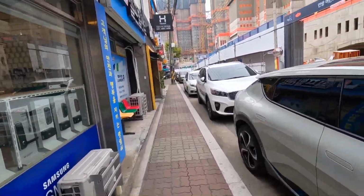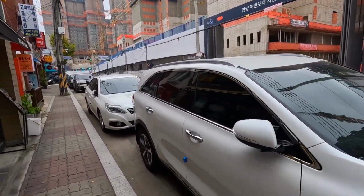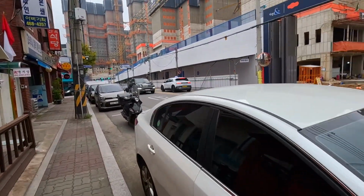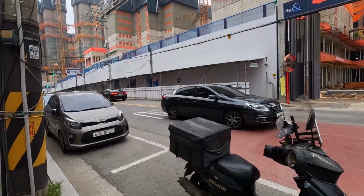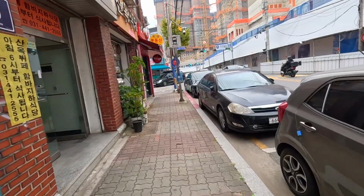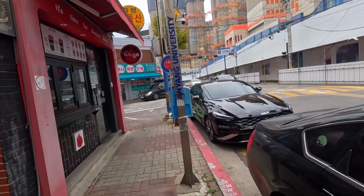Originally here was the main entrance to the college, but it's changed because of the renewal construction of this town. So the main entrance has changed a little bit.